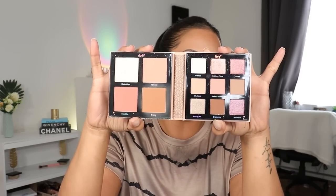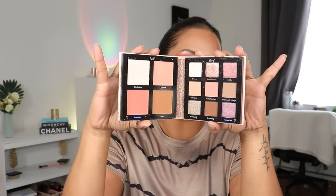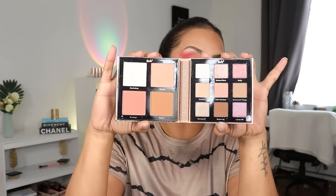Here's something that I thought was really cool when I got her. It is the Rude New York Times Square palette. When you open her up, you have an eyeshadow palette on one side and a face palette on the other. I used it a lot. It's very versatile. You can take it on vacation and you've got what you need, is what I'm trying to say. This palette is nice. I'll let somebody else love her though.